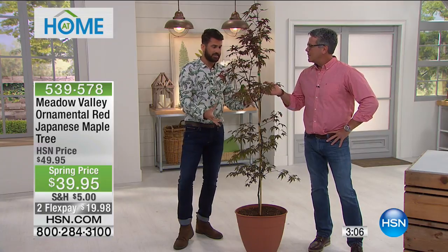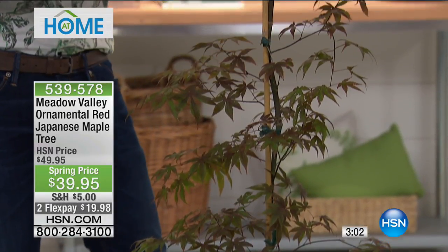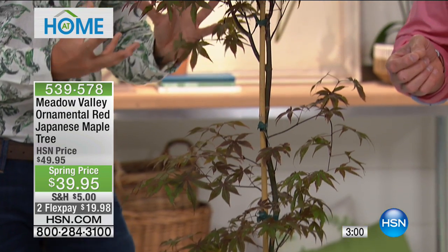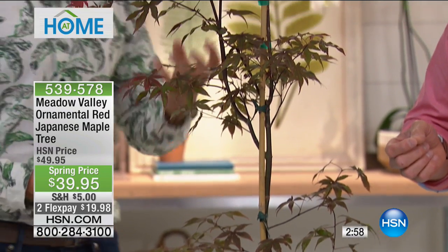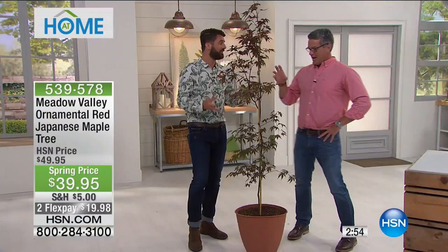The color you can see, this is your summer color, which is rustic. It's kind of red-orange. That will go even more intense orange in the fall. And then next year, you'll have that gorgeous spring red color. It's an amazing tree that's got it all.